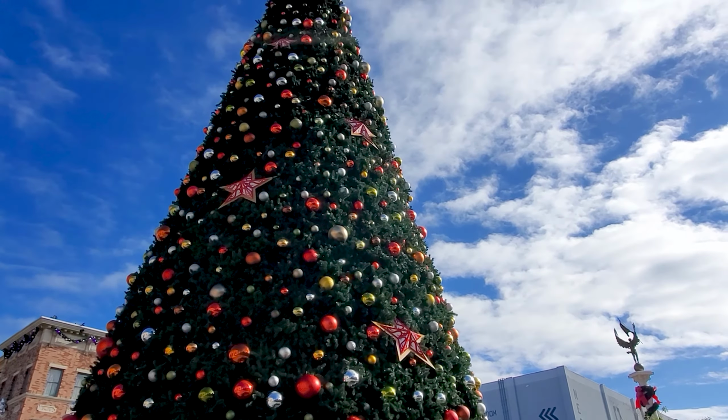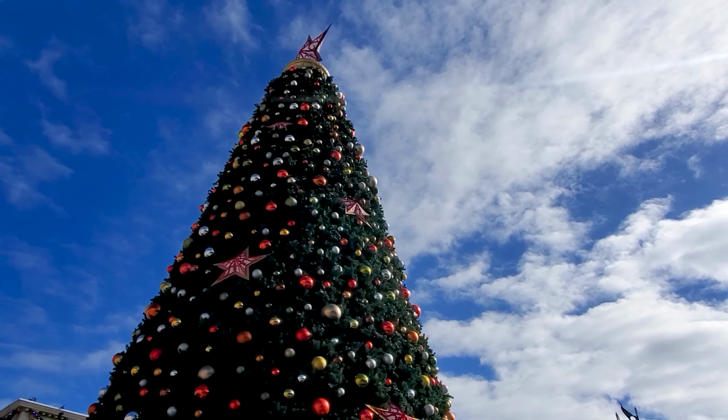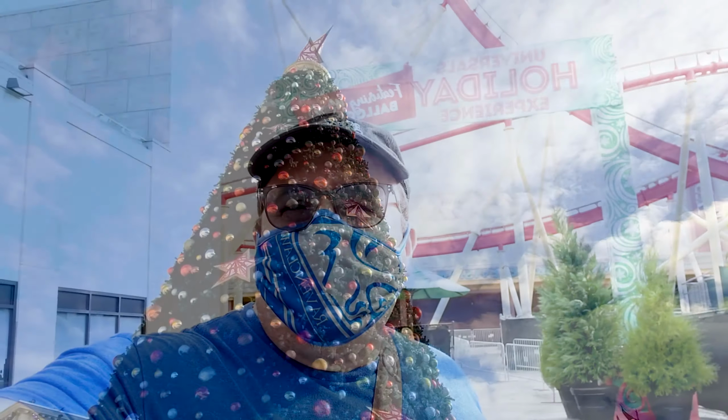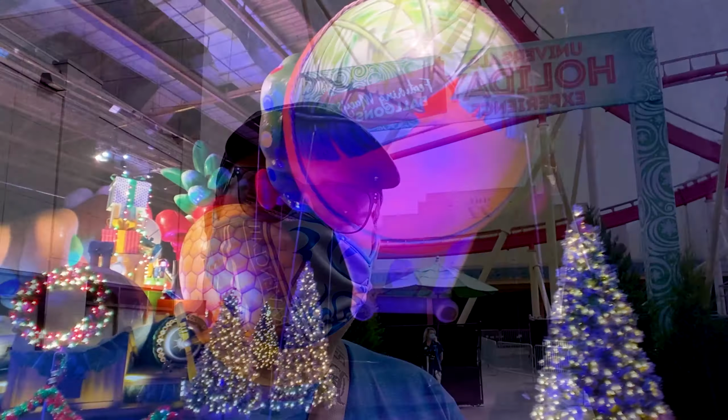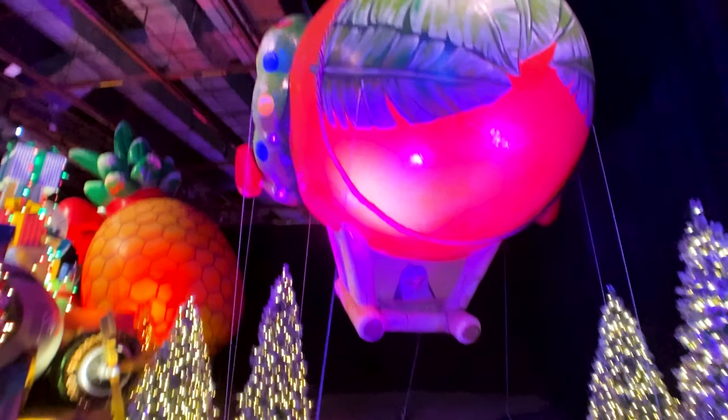Trees are already decked out, music is playing. Christmas is here at Universal. Okay, new this year is Universal's Holiday Experience featuring the balloons from Macy's, which is right here at Universal Studios. So we're going to head inside and check it out. Let's go. How awesome is this?